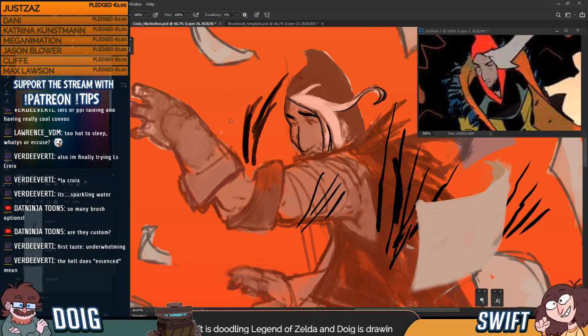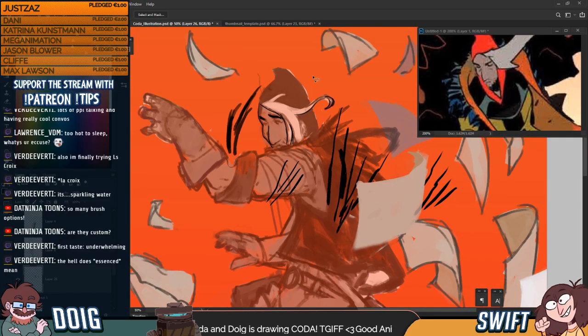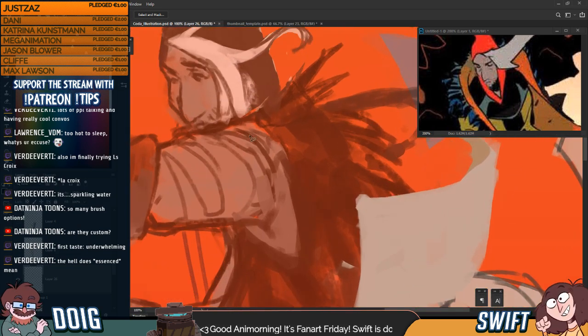So many brush options. They're built into Photoshop. Or you mean like the number of brushes I was going through? They are Cal's brushes, which are now built into Photoshop. So yeah.